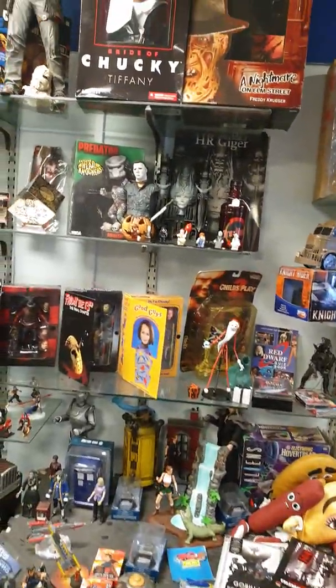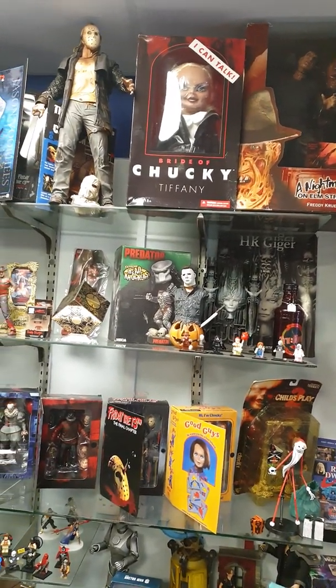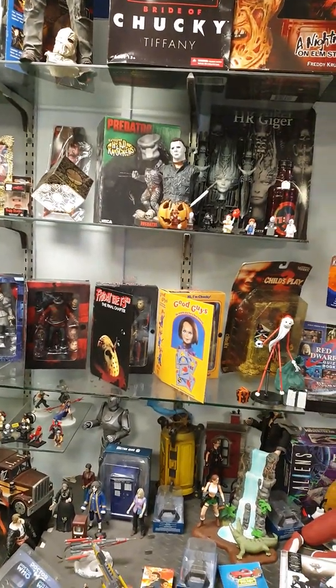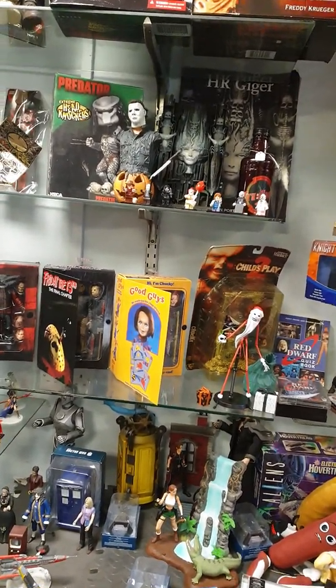Who goes there? Some of the horror stuff, so Freddy, Jason, all the classic stuff I like to cover. It, Michael Myers, bit of Geiger up there as well. Child's Play.